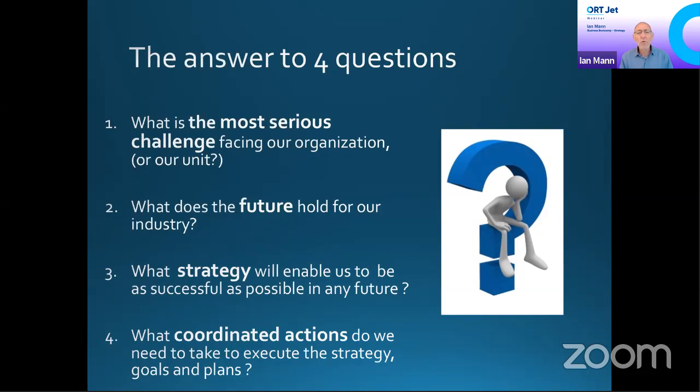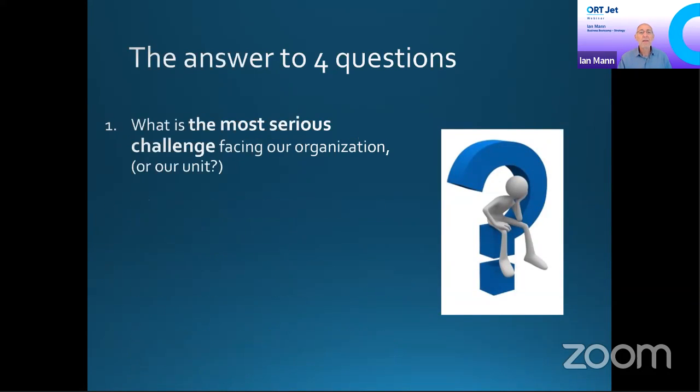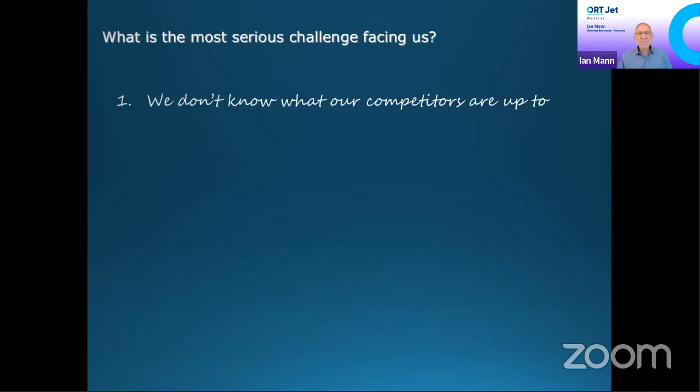Next thing is, what coordinated actions do you need to take to execute your strategy, your goals, and your plans? So let's get working on what those questions are. Here's the first one. What's the most serious challenge facing your organization? Now, it could be anything. Your most serious challenge could be, we don't know what our competitors are up to. If I only knew what they were up to, I would know what we should be doing.